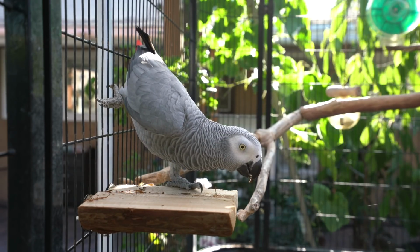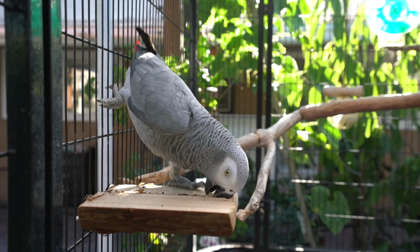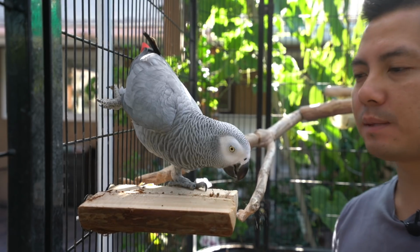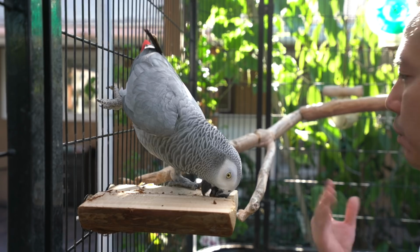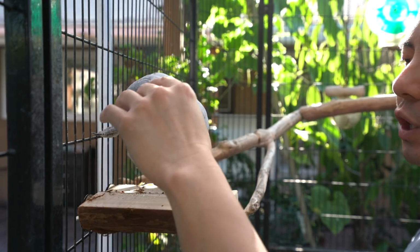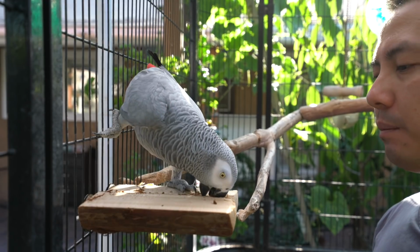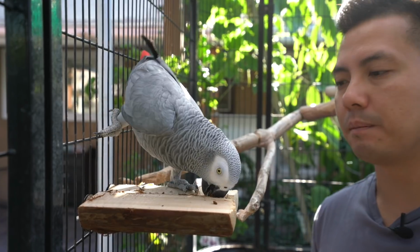So I saw these wooden perches on Amazon and immediately I thought, these would be really cool ledges that I can place inside the aviary. What I wanted to do was place them here so that Smokey had a flat surface, something different from the normal perches that she has inside her aviary. My thought was that she would be perching here, and then when visitors come, they can easily interact with her right outside the aviary. But right after I placed it inside, she immediately started gnawing on them.